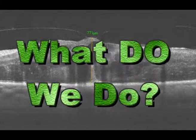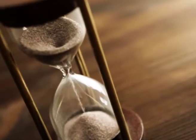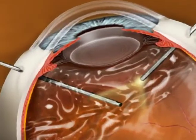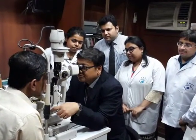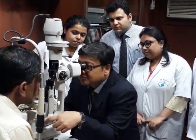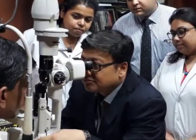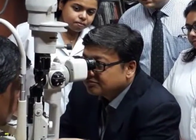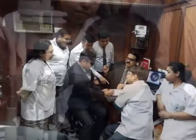What do we do? Wait and watch? No, the vision was fast deteriorating. Remove this implant and the cataract, set in an IOL, do a vitrectomy and inject a fresh implant into the eye, or extract the implant without damage, remove the cataract, implant an IOL, do a vitrectomy and epiretinal membrane peeling, and place the same dexamethasone intravitreal implant into the vitreous cavity.